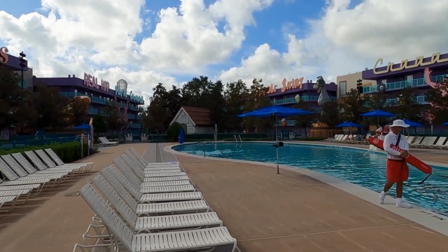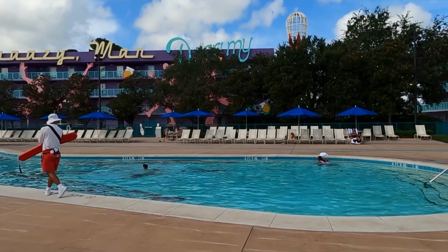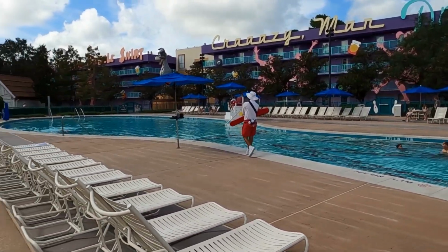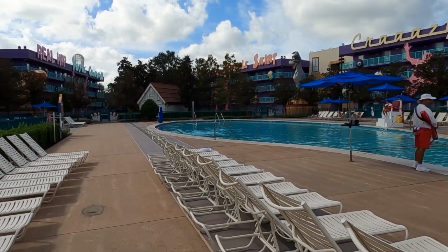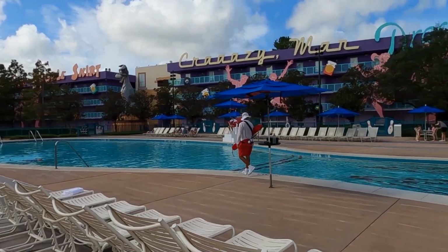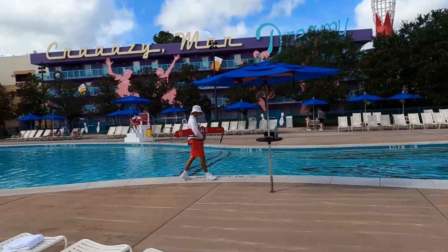Here's another angle of this place from the backside here. So if you guys aren't familiar with the Pop Century pools, there are 3 smaller ones. This is the bowling pin one set over in the bowling pin section. Each section has its own, and then the big one is right in the back, just like the Art of Animation. They've got the same setup there.